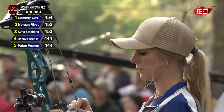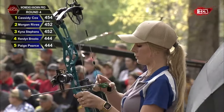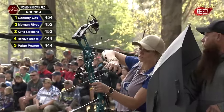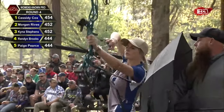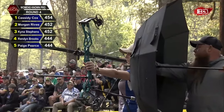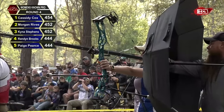That's a hard thing to do, change your grip, because it's just like breathing. You don't really think about it a lot, but making changes to that part of your shot is not an easy task. But good for her. She's only 2 points out of the lead right now. She was the 2020 Hoyt Easton Pro-Am High School Female of the Year. She won it.